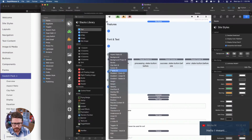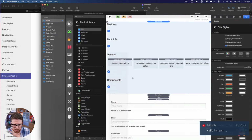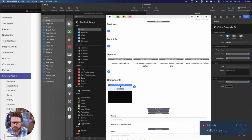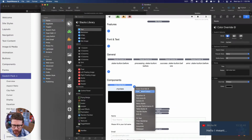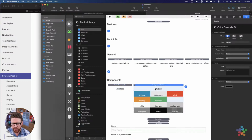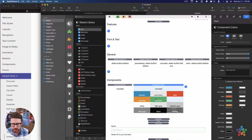Let's add a color override swatch. Did I add that to components? Yes, so there is a color override swatch. What is that? The purpose of this is, a lot of things in Foundation use these component colors, right? Buttons, things like accordions and tabs. They use these colors because those are the colors of the Foundation components.